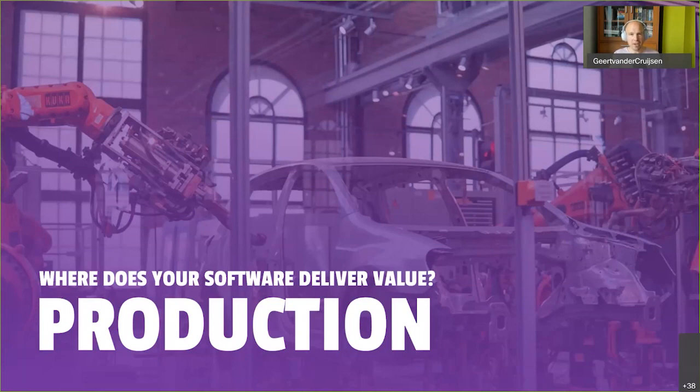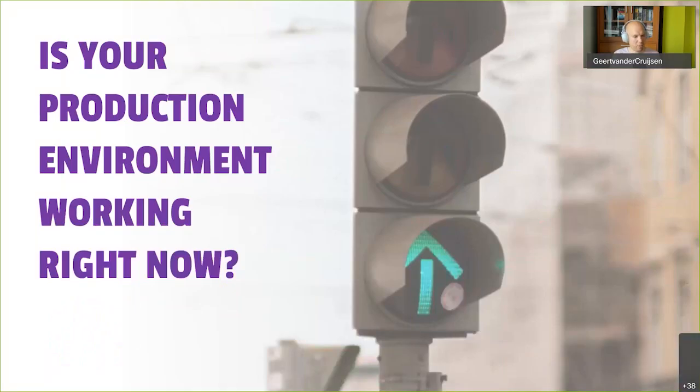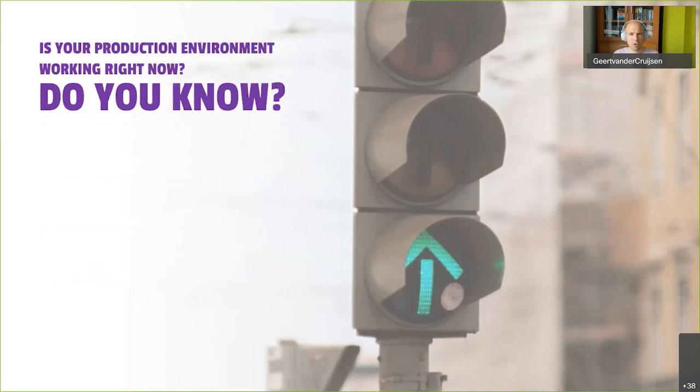So if you look at your current applications that you're building and running, how do you know that the production environment of that application is actually working? Please take an application in mind that you are currently working on or recently worked on. How do you know that application is currently delivering value to your end users? Do you know it is up? Do you know it's working? And how do you know?